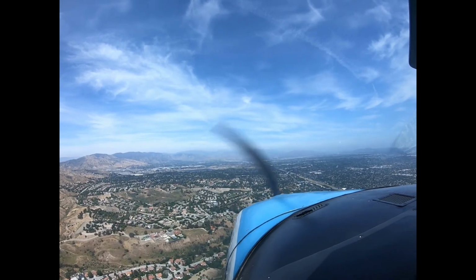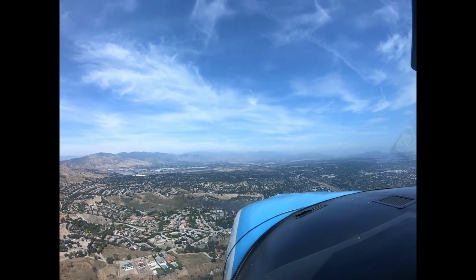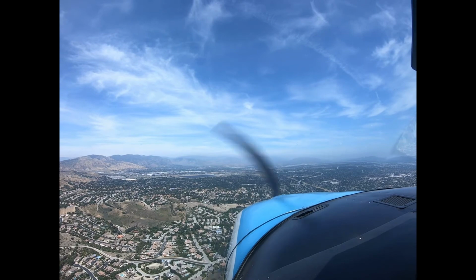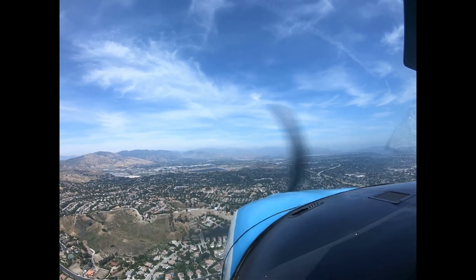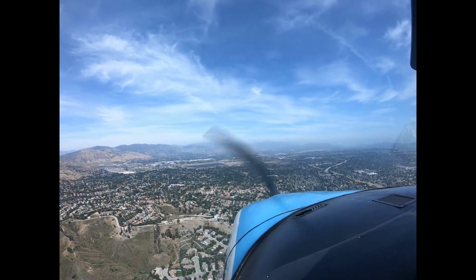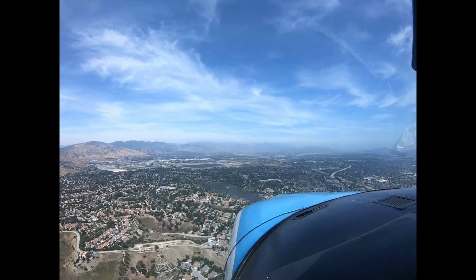Whiteman Tower, good afternoon. Skylane 737 Niner Sierra, 2500 descending, with Golf. Skylane 7379 Sierra, Whiteman Tower, right base runway 12, report crossing the 5. Right base 12, will report crossing the 5, 79 Sierra.